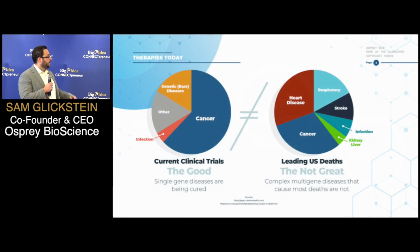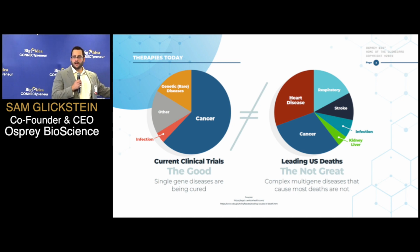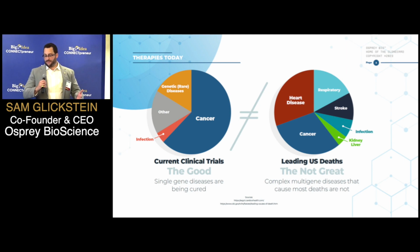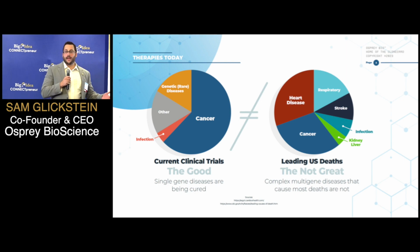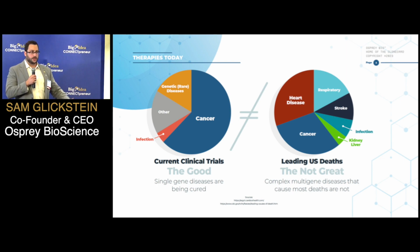And the reason for that is that when you look at what's in the clinic right now for cell and gene therapy, which is new, it turns out that the majority of what is in the clinic are single target or single gene therapies for small patient populations, rare diseases. And these therapies don't have any effect on something complicated like Alzheimer's, which kills the most people, like the cancers and heart diseases. These complex multi-gene diseases kill the most people.